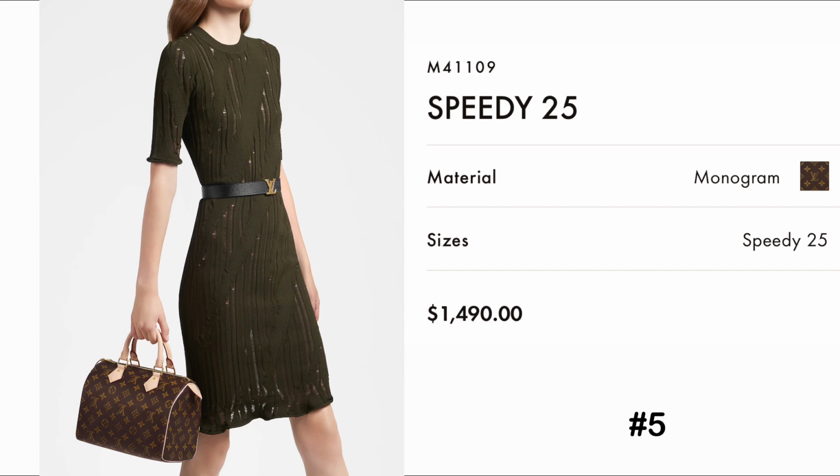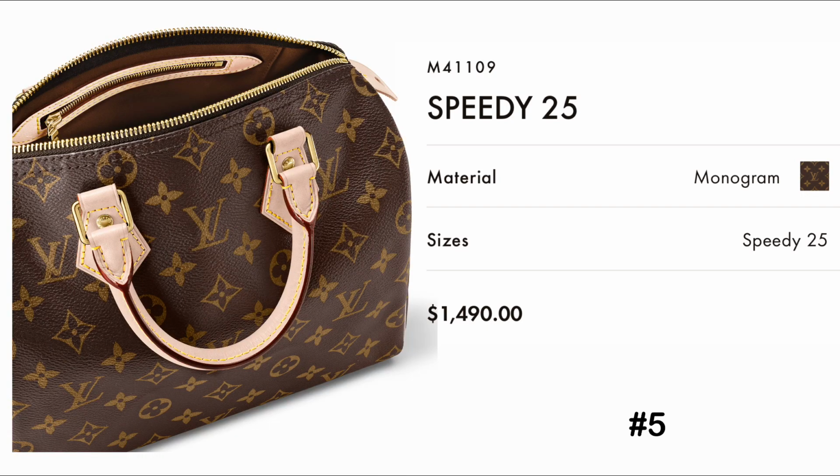Alright, at number 5, we have the Speedy 25. I believe this is the most loved in the Speedy family. Price only at $1,490 US. Just look at the size. I would want to check this one out as well. If this would work for me, then definitely check on my wish list.